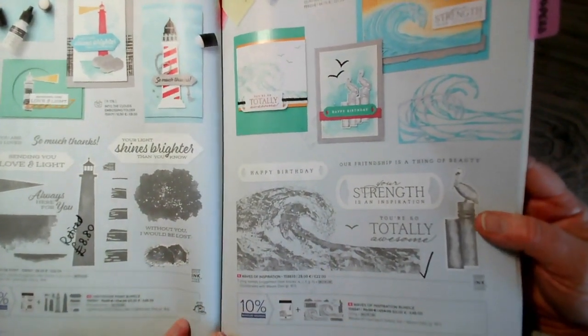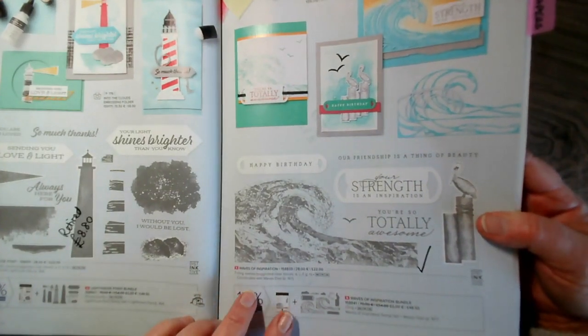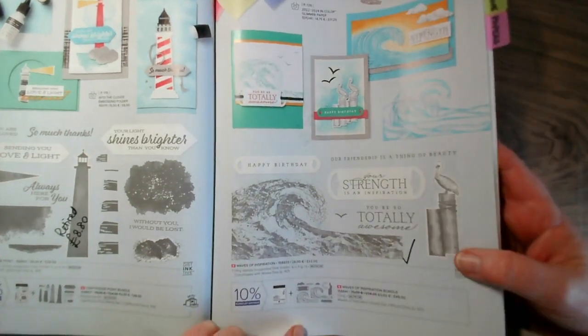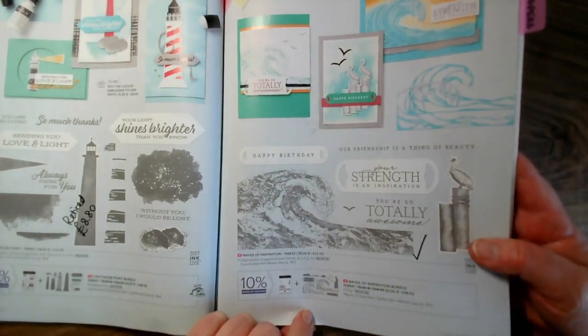And on the right hand side we have Waves of Inspiration, which has gone through but no longer as a bundle, but the items are available separately. So if you want them at the bundle price and save yourself 10%, you need to do that in the month of April.